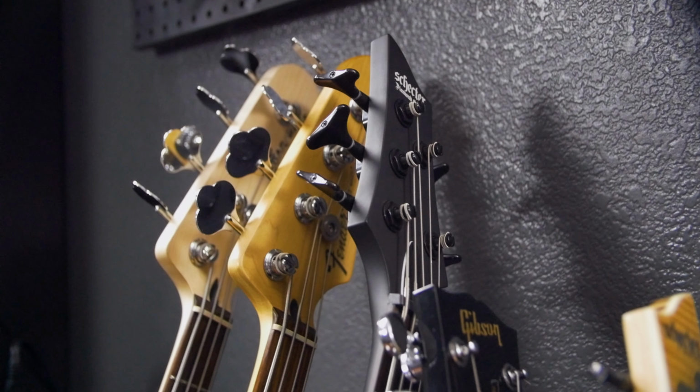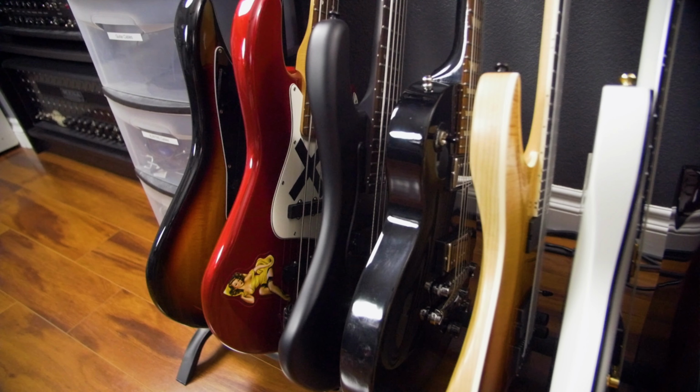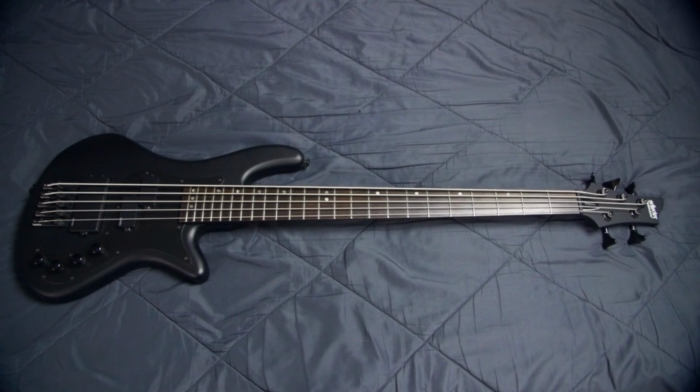This last bass is a Schecter Stiletto Stealth 5. Amazing bass. I use this to accompany all of the 7-string stuff that I write. This one is actually completely stock. Haven't changed a thing on it.